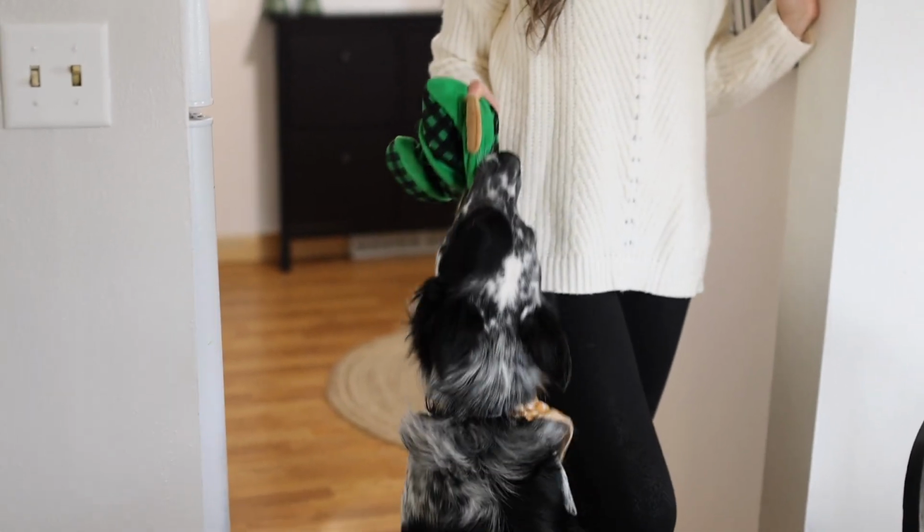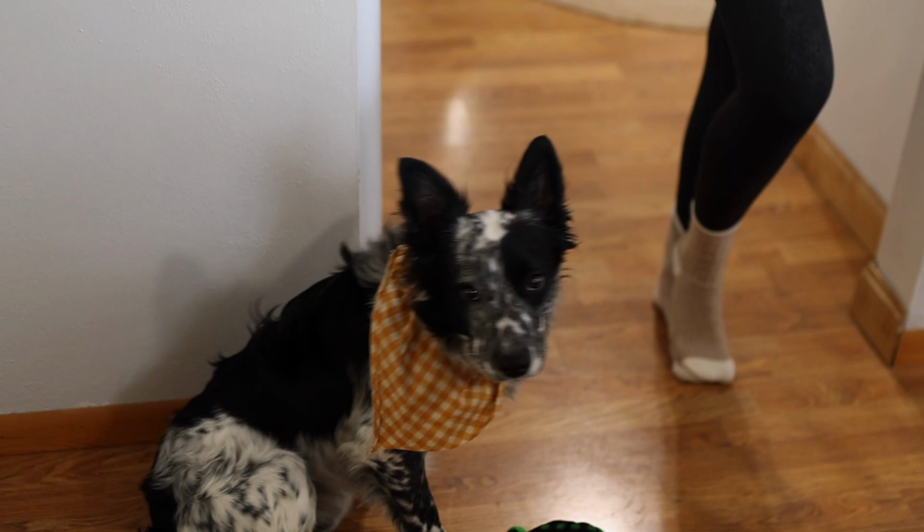Blue got this toy back when we got all our Christmas stuff out. Stop. And he thought it was Christmas. He was so excited about it.